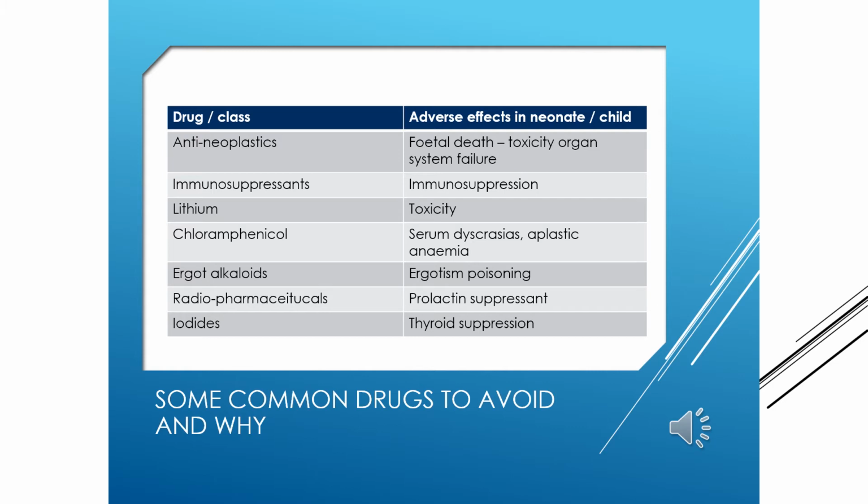Chloramphenicol is one, not necessarily in the oral route, but with some of the child doses it can cause serum dyscrasias and aplastic anemias. Many of the ergot alkaloids can cause poisoning. Many of the radiopharmaceuticals might well suppress prolactin and therefore the ability to produce milk in the first place. And then iodides can also cause thyroid suppression in the babies when they're breastfeeding.